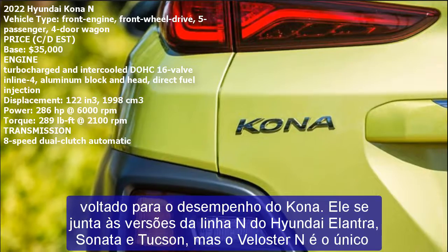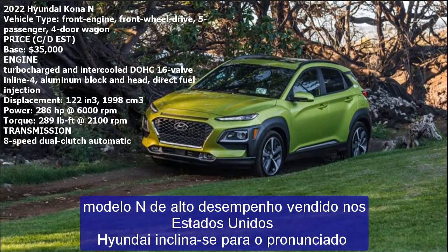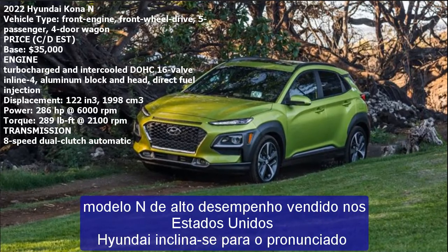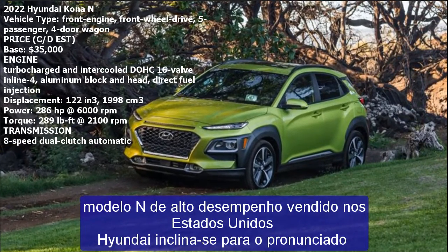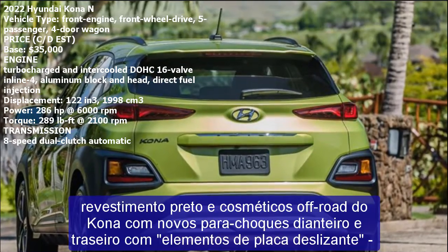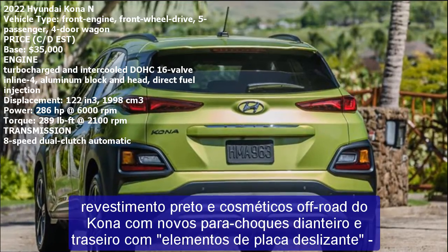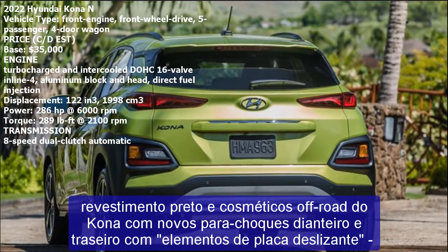Hyundai leans into the Kona's pronounced black cladding and off-road cosmetics with new front and rear bumpers with skid plate elements, their words, not ours. A panel divides the large mesh grille in half, so the lower half frame appears like a skid plate. The rear has a similar framing device that breaks up all that rear black cladding.